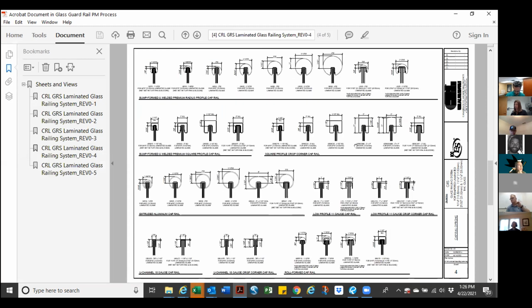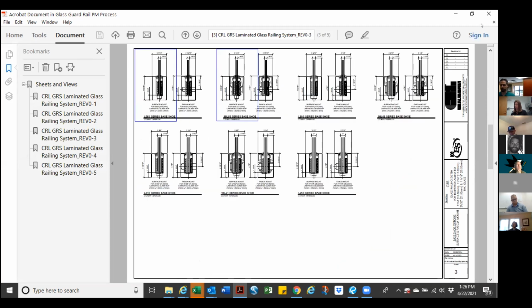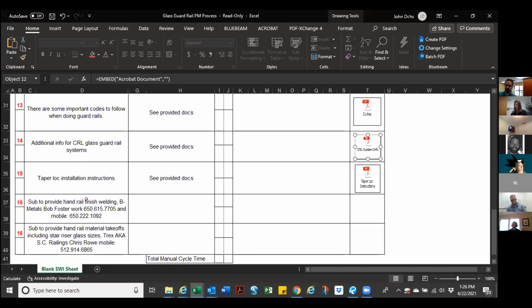Bunch of different top caps, but let's see, taper lock installation instructions, and then here's some subs, like for welding if you want to weld the top caps or any cladding or whatnot. And then I listed the sub for handrail material takeoffs, stair riser glass sizes, and that is it. Any questions? You can always find this.